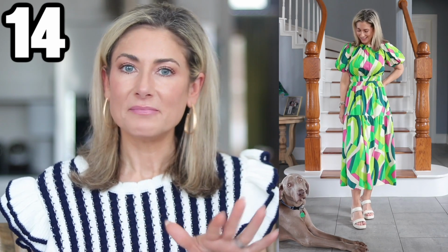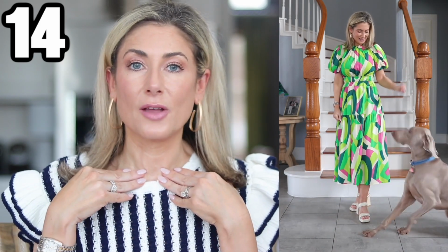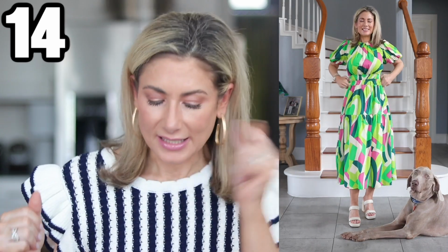So from the front, other than the fact that it's a very abstract, really big print, which is fun, I love all the greens. I love the brightness of this. It's very modest. You know, the neckline goes all the way up. I love sort of the ruching across the neckline right here. It's a really pretty detail. It's fully lined. It doesn't have pockets.